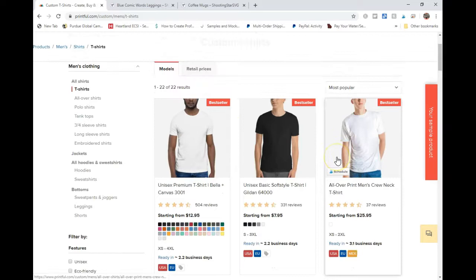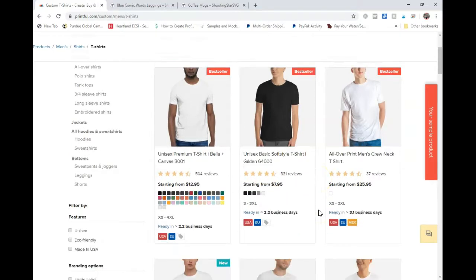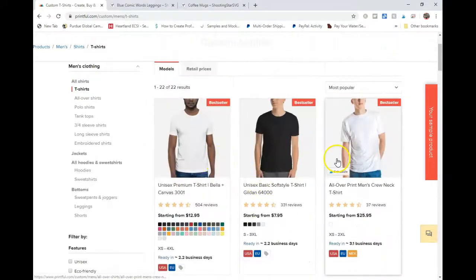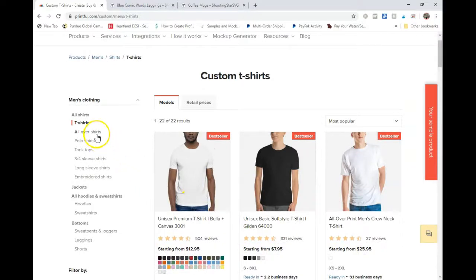I am actually partial to Bella and Canvas. You can see what the starting base price is. They usually start with the lower price, and then the higher base price is usually for a Heather style shirt. But Bella and Canvas has a lot of different color options. I try to keep it pretty simple and generally go with the unisex t-shirt so that I'm not having to deal with creating one for both men and women.